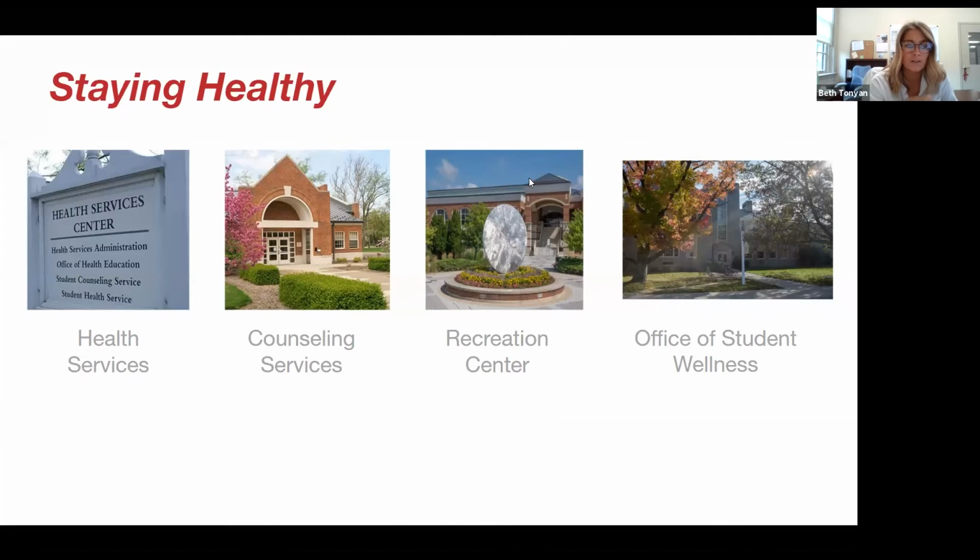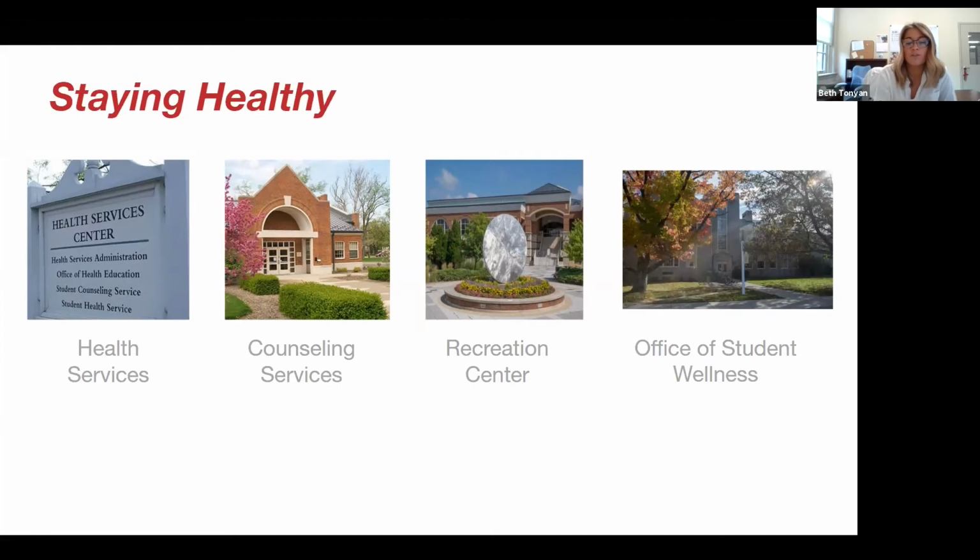Student counseling is another great resource that Miami offers. Transitioning to college is not an easy feat. Counseling is a great resource to help students not only transition to Miami, but also offer services to help with stress, anxiety, depression, homesickness, relationship concerns, and any other mental health concern. Counseling does have a full-time counselor who's a native speaker of Mandarin, and they do have other cultural considerations as well.